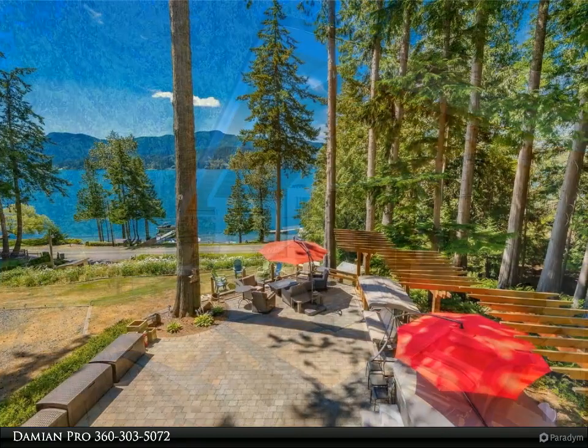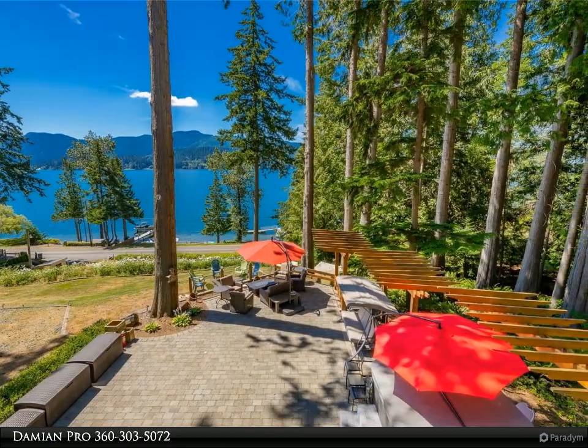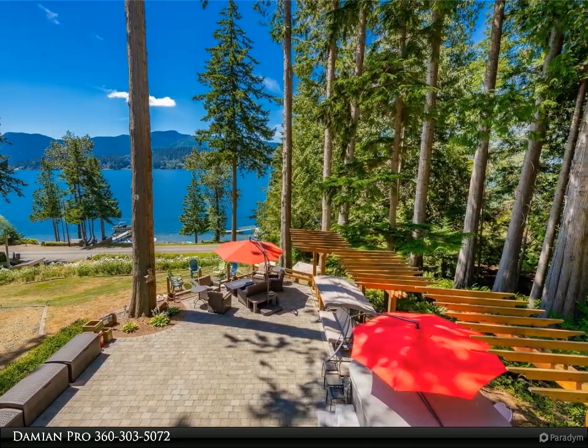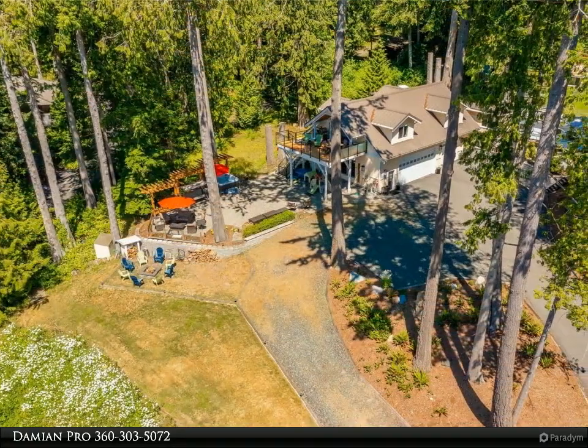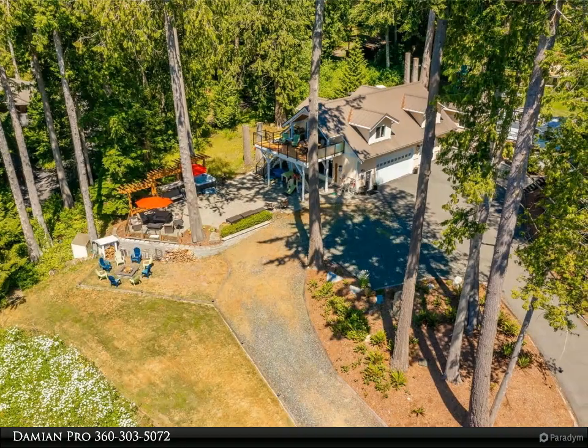Enjoy lake and mountain views from the southwest-facing carriage house, patio and deck while you build your dream house. Bonus, with the exception of 2 boats and a canoe, most personal property and photos to be included.